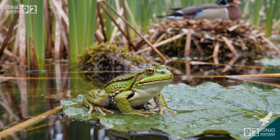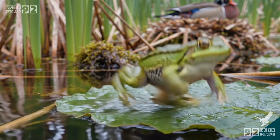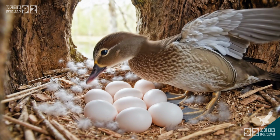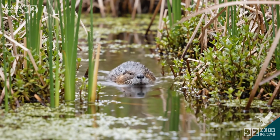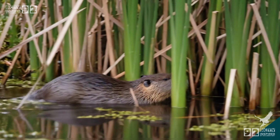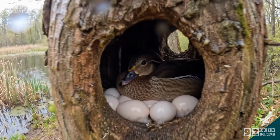She turns the eggs carefully, keeping each one close to the center. Rain darkens the bark, but the nest stays dry within. The reeds sway after the storm, waiting for the next stage of life.